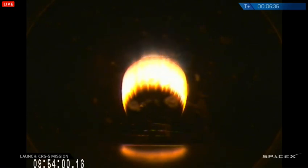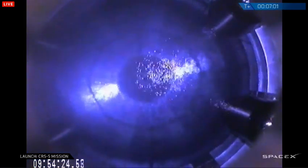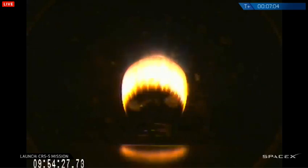AOS at the New Hampshire tracking station. We have stage 1 entry burn startup. Stage 2 propulsion continues to perform as expected. Stage 1 entry shutdown. T plus 7 minutes, 15 seconds. Altitude 205 kilometers. Speed of 4.2 kilometers per second. Downrange, stage 1 FTS is safed.